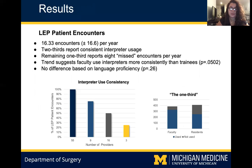So our results demonstrated that our participants had an average of 16.33 encounters per year, and of our participants, 2/3 reported consistent interpreter usage. So what I mean by this is 2/3 use interpreters 100% of the time that they were needed. Now, if we look here at the interpreter use consistency, we see the amount of people who reported 100% use, and we also see the 1/3 that reported less than 100% and kind of how they were distributed. Now, what's even more telling is if we go to the 1/3 that reported inconsistent use, we see that they reported about 8 missed encounters per year, and actually faculty were more consistent than residents.